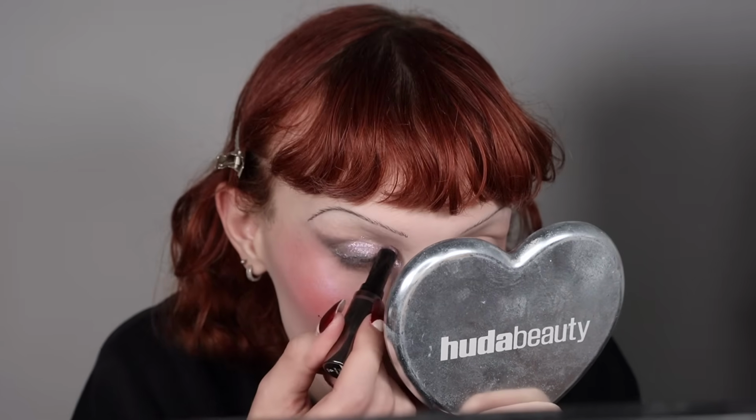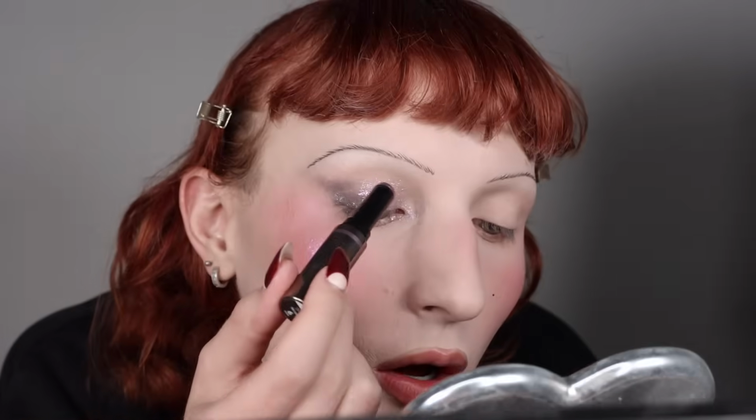Do inner corner as well. I mean, hello. The shimmer on these, so fab. Now I'm just gonna do a little bit of fixing up, and I think those are the shades I'm gonna use just so I can build up a little bit more color.